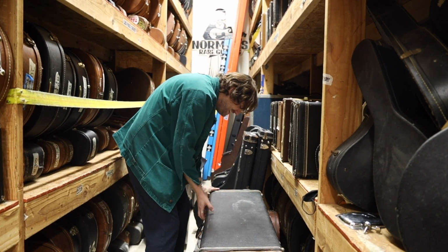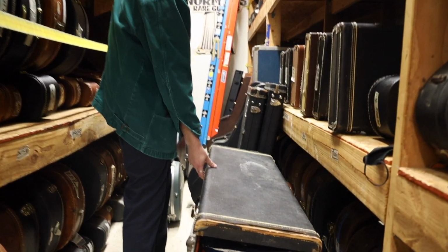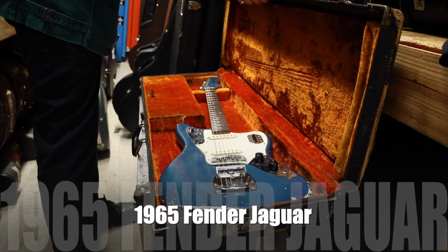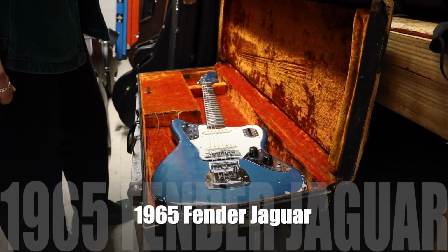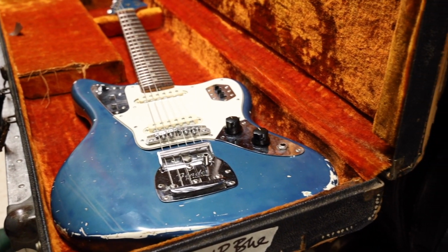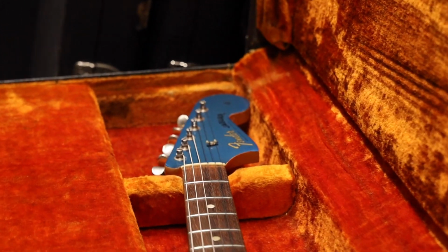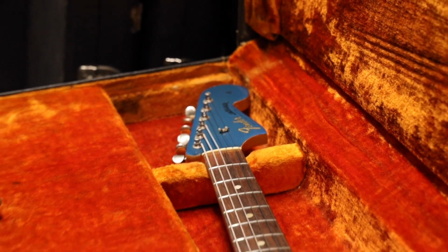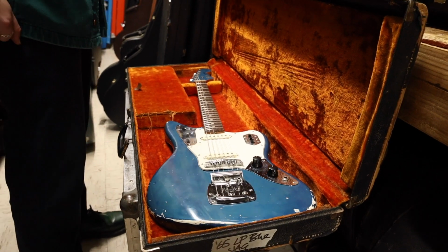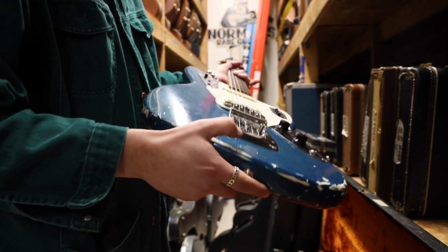Okay. Still stinking opening cases. All right, right now we have a 1965 Fender Jaguar, and it's refinished in Lake Placid blue. Ooh. With a matching headstock. Reminds me of my Jazzmaster that I got from Norm's Warehouse, which is original finish. But this, I have to say, after staring at an original Lake Placid blue finish, is pretty close, and it looks really great. It really does, especially that headstock. Really reminds me of my Jazzmaster. But I believe it was refinished a while ago, so it's kind of got some aging too.